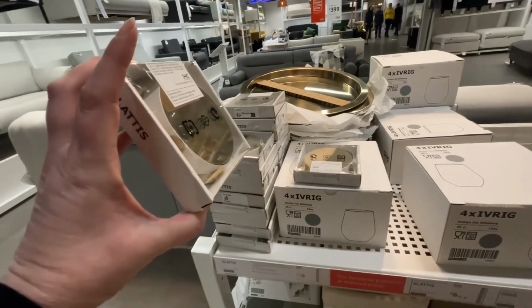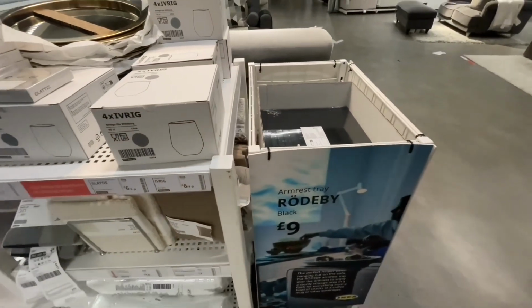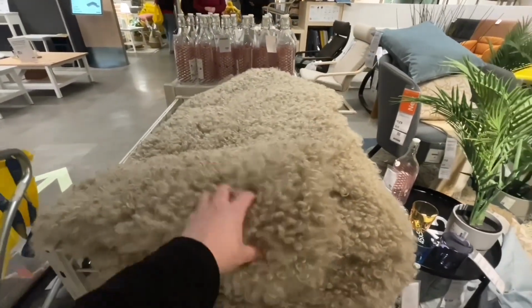I then spotted these gold coasters. They were £10. However, I have seen some coasters that I really do like from Rowan, so I put them down on this occasion because I am going to nip over to Rowan in the next couple of weeks and I'm going to pick up some more items.